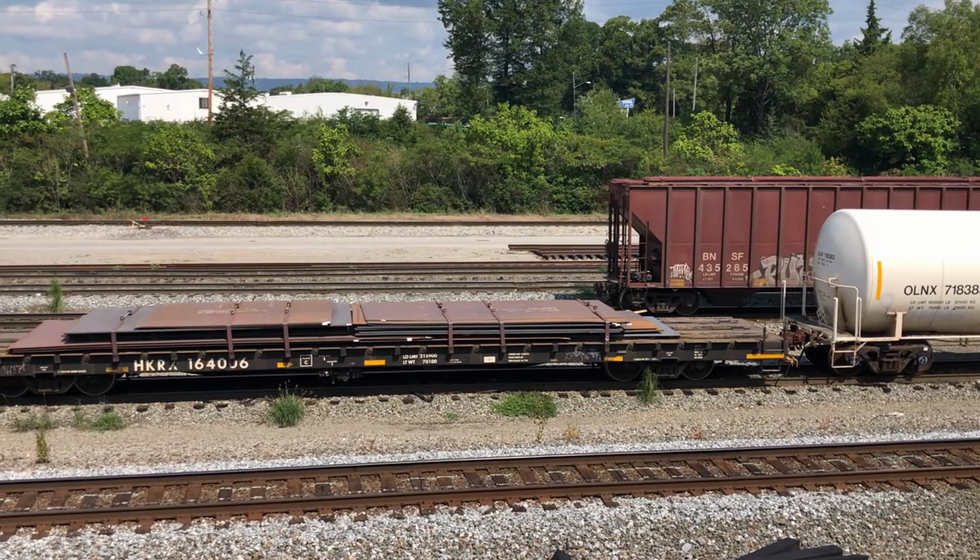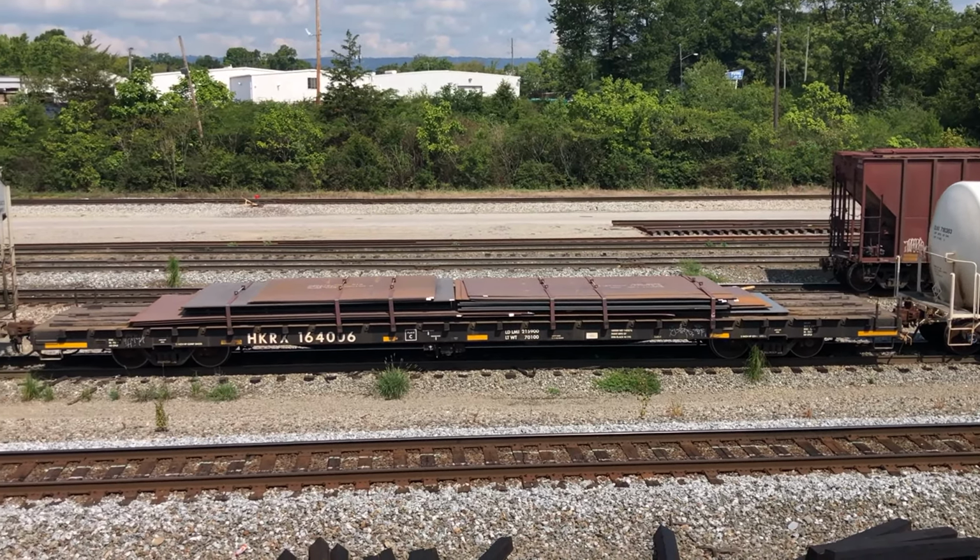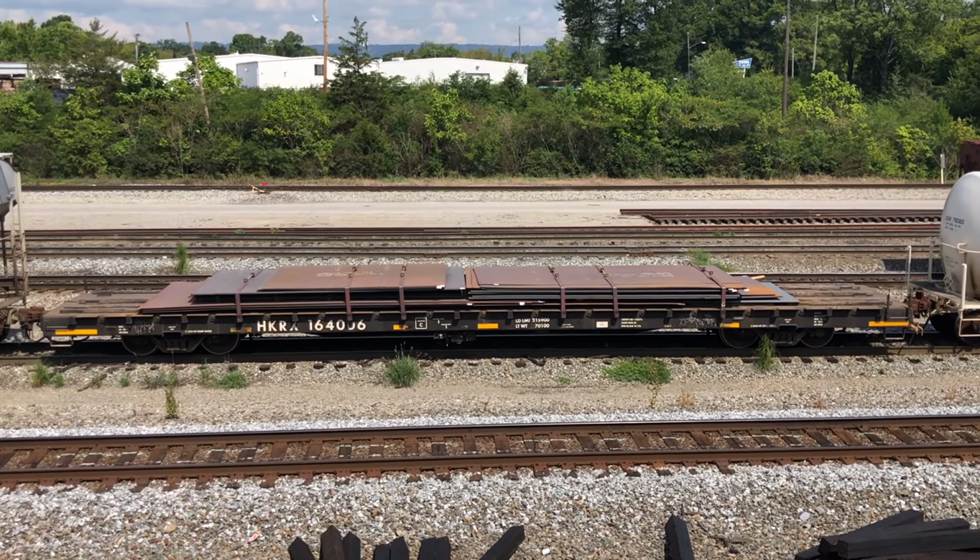There's some steel plates. I know somebody named Gary that's gonna like seeing those.